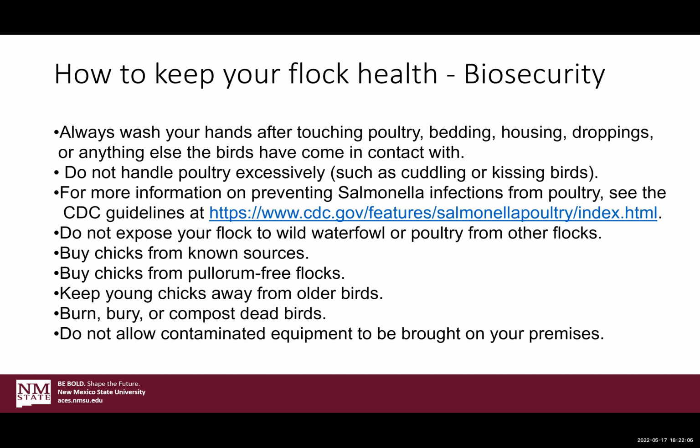So do not expose your flock to wild waterfowl or poultry if possible. Buy chicks from a known source. Buy chicks from pullorum-free flocks. That's a disease that they guarantee these chicks don't have. Keep young chicks away from older birds. That's mainly just survival. They can be cannibalistic, right? They'll kill another bird if it's weak or young. So just be mindful of that.